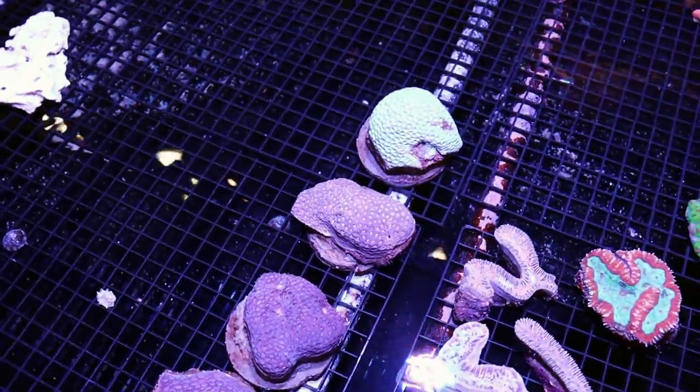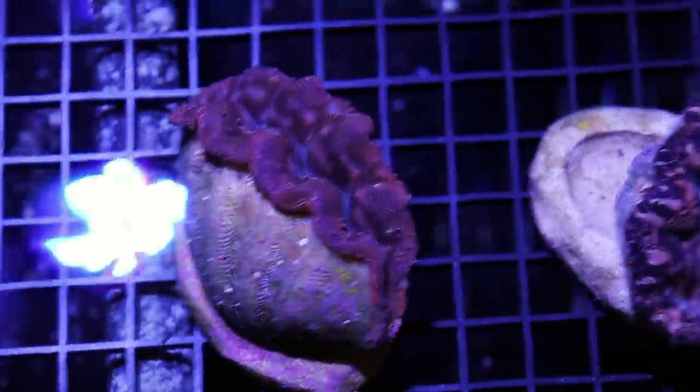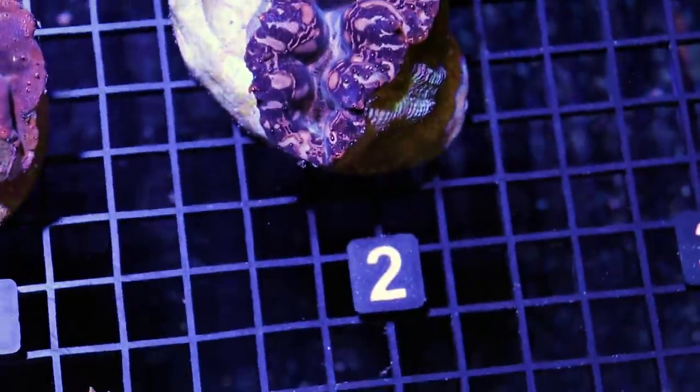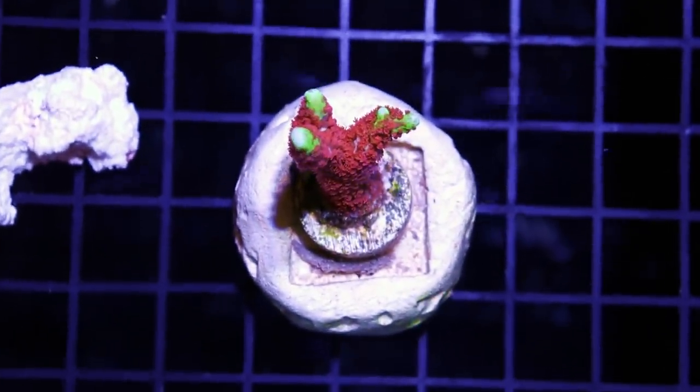Okay, let's continue. Two little things to mention on the side. These guys are available for sale right now on our website. I know you guys have been asking for some clams. Numbers 1 and 2. Check out this Forest Fire Digi. That is just textbook color. Polyp extension, green on the tips. Isn't there a little bit wonky?